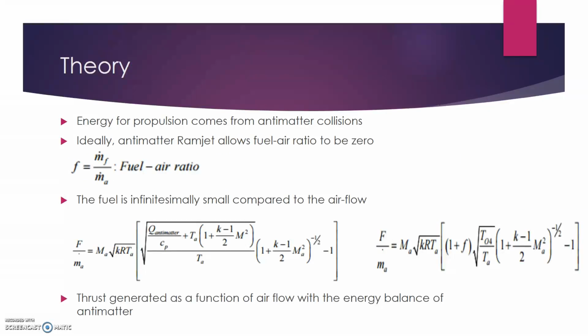So the theory is that energy for the propulsion can come from antimatter collisions rather than the jet fuel itself. So ideally, the antimatter ramjet would allow the fuel-air ratio to be 0, since the fuel could be infinitesimally small compared to the airflow. And so what they did is they used math, and they found thrust as a function of airflow, and they plugged in the energy balance of antimatter equation into that, and they were able to calculate basically how this could possibly work.